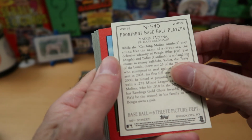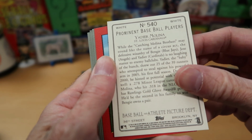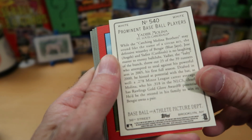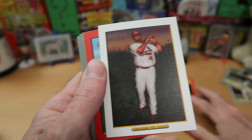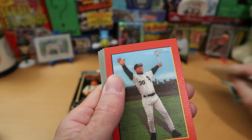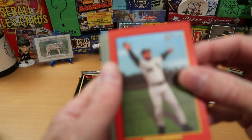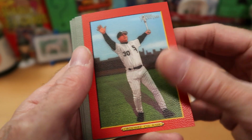There's Yadier Molina. I was just saying he wasn't in the league yet, but clearly he was. He was part of the catching Molina brothers duo. So that's pretty cool. Get a white parallel. Give that its own stack. I don't know. It's not numbered or anything, so I'm not sure how uncommon that is, but it would seem common to me. There's Ray Ordonez there with the White Sox.